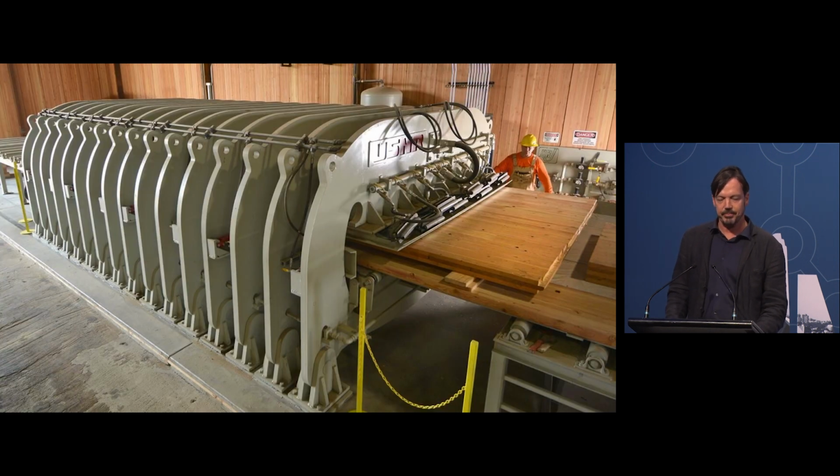This is the actual press that all the CLT in this building was manufactured on. And in order to make this building happen, we really worked on starting with the actual dimensions of the press, which is 10 feet by 25 feet, and using that to determine the module layout of the building.